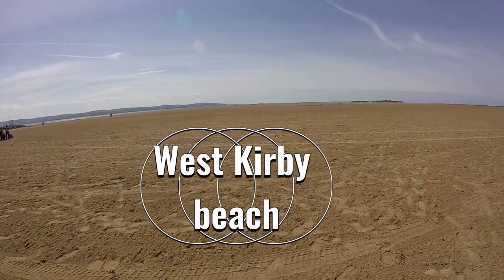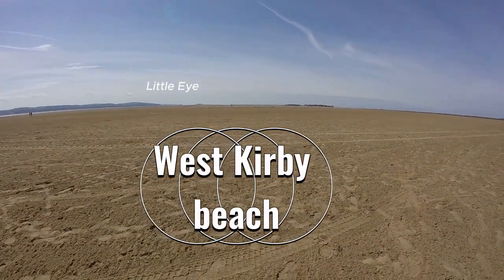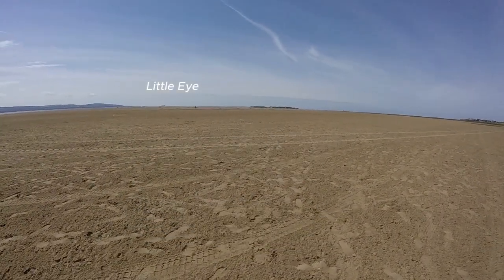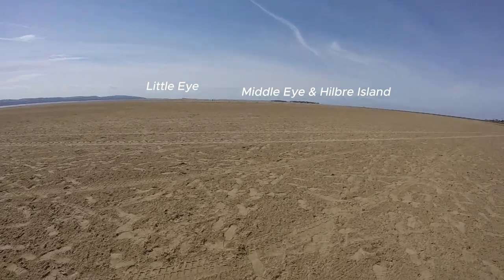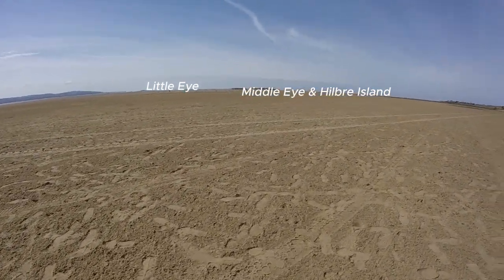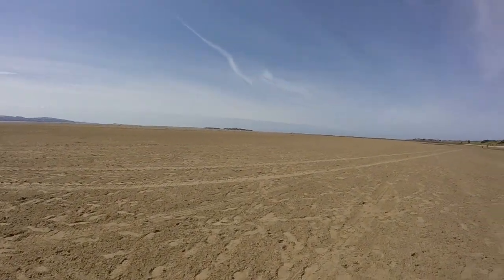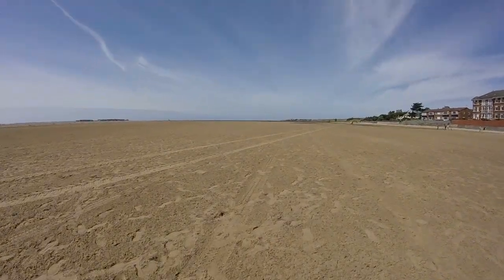And there on the horizon is Little Eye. And further across you can see Middle Eye and then Hilbre. Looks like the tide's coming in. You can see water between the islands and the beach. It's always a telltale sign. And right across there, on the horizon, the other way is Hoylake.